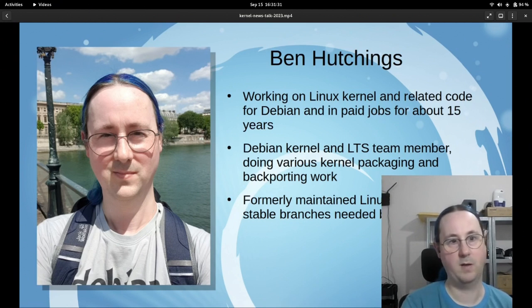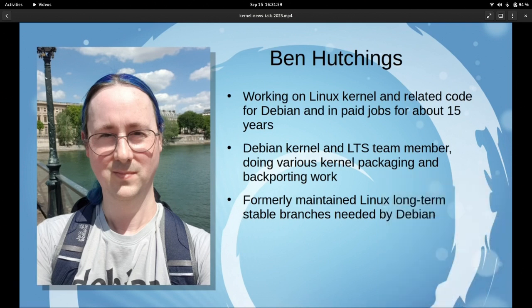So, a little about myself. I have been working on Linux kernel and kernel-related code, both in Debian and in my paid employment, for about 15 years. I'm on the Debian kernel team and also the LTS team, and I do various work in kernel packaging and backporting fixes and sometimes features. I used to maintain the long-term stable branches of the Linux kernel that were needed by Debian, and I might have to start doing that again in the future. We'll see.